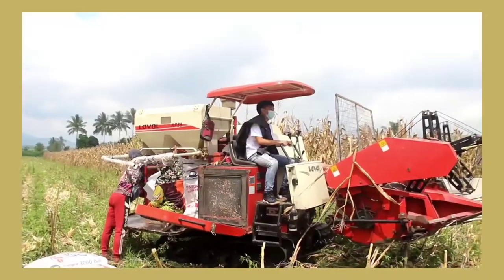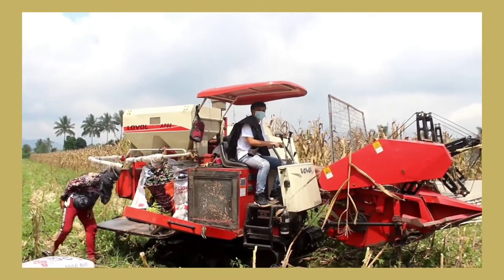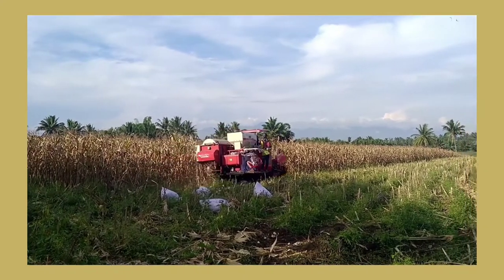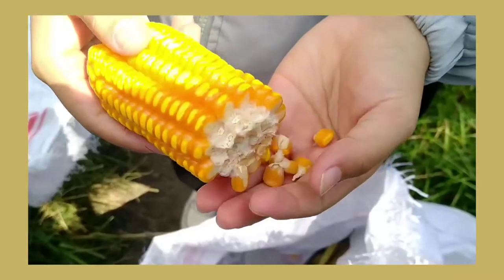In summary, the two and three-fourths hectare corn field of Mr. Joel Garcisa uses a corn harvester machine in harvesting and dehusking the corn plant, as it is more efficient and reduces labor cost compared to manual harvesting. The corn variety that he uses is Bioseed.